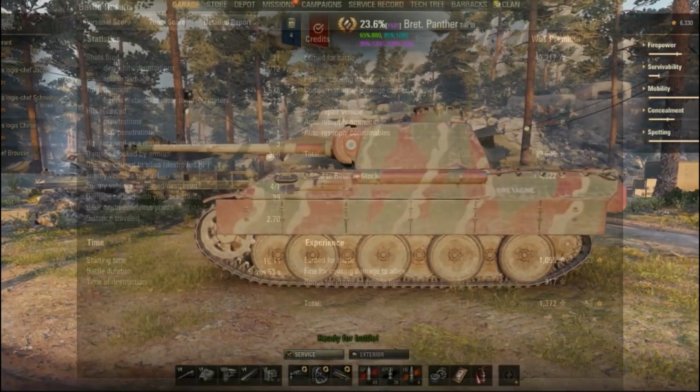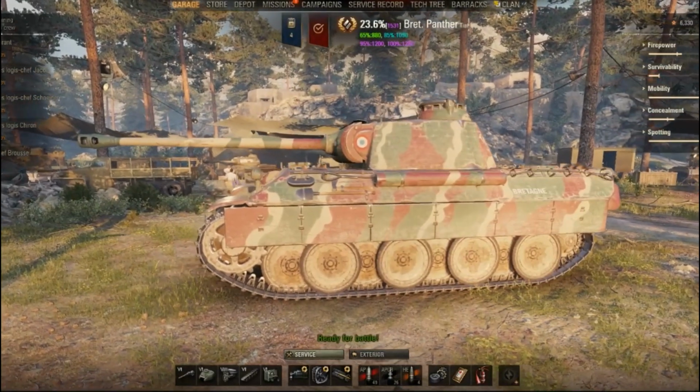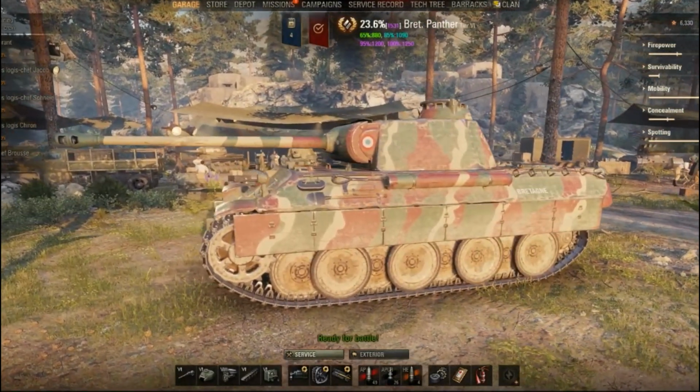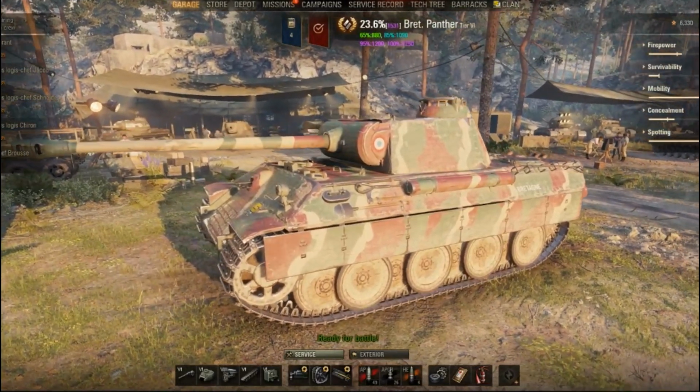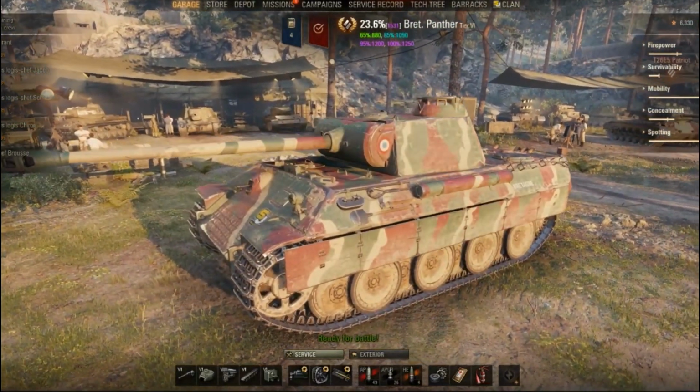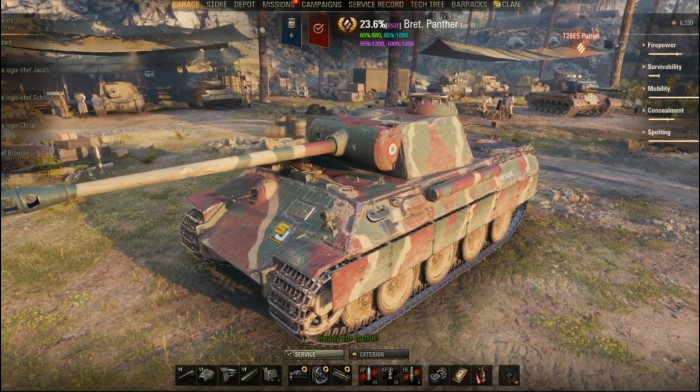Now, what do I think of the tank? I like it, but I struggle to play it. It's a little bit slow for me, but once it gets up to speed, you're up there. It's got a decent reload. I think I go a little bit too aggressive with it, and I think that may be my problem with it. But I do enjoy playing it.